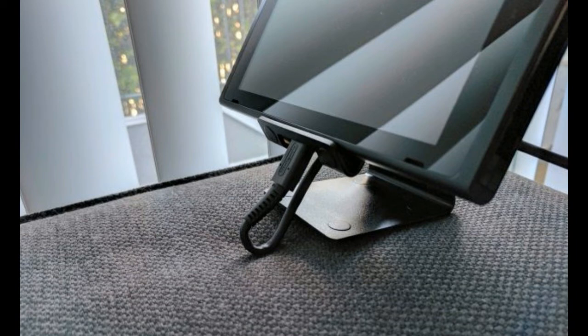Number 4. A second charging method. Alright, whoever designed the Switch made a huge snafu by putting the charge port on the bottom of the console. Why? Why would you do that? It literally makes no sense.